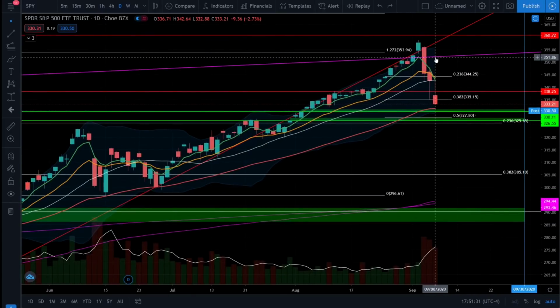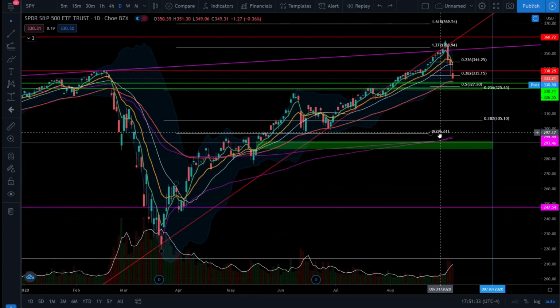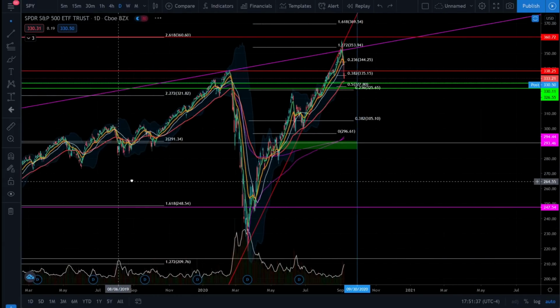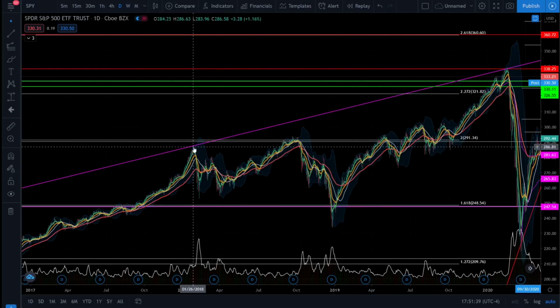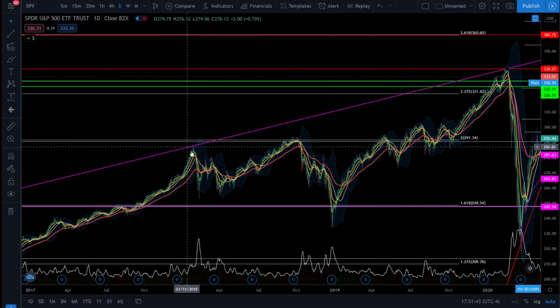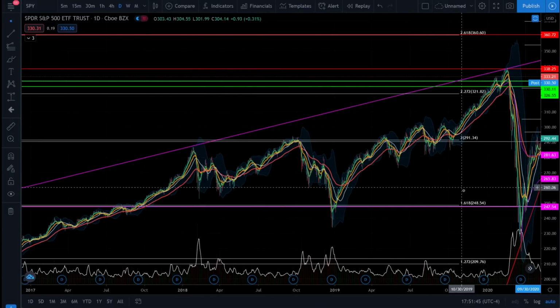So remember too, we have our resistance trend line up here, and every time we've touched that resistance trend line, we've followed by a significant pullback. So if we go back and we follow this resistance trend line, we see significant pullbacks when we hit this area on the stock market. And it's been a very critical trend line calling the top in the market.